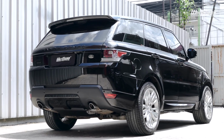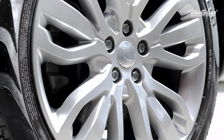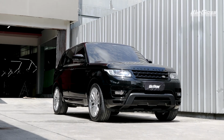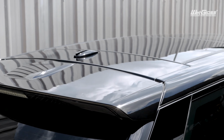So, what do we conclude about the 2014 Range Rover Sport Autobiography with a wrap? This car not only meets expectations in terms of performance and luxury, but also provides an extra touch with a protective coating that keeps it shiny and well maintained.